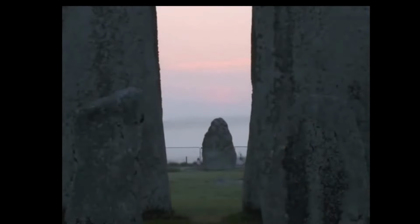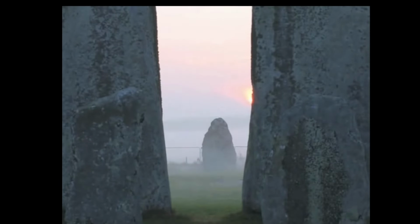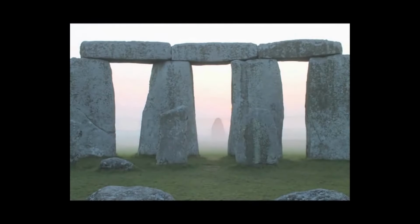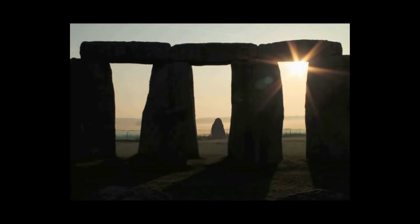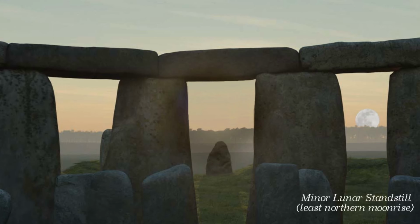At Stonehenge, the great Trilithon watches the summer sun rise over the Heel Stone. Places to stand to see the major and minor standstills of the moon. The lesser trilithons line up much the same. 30 sarsen stones count the days between full moons.